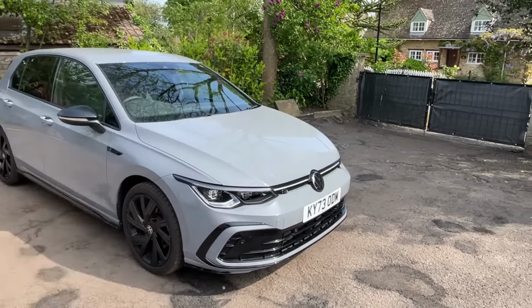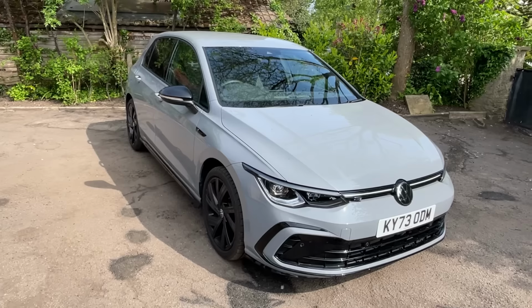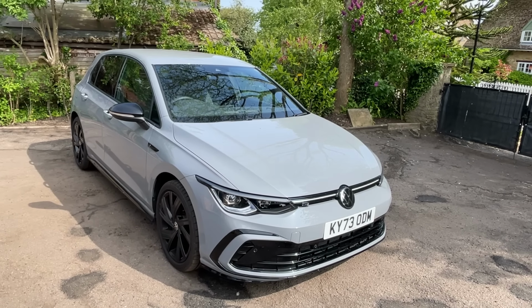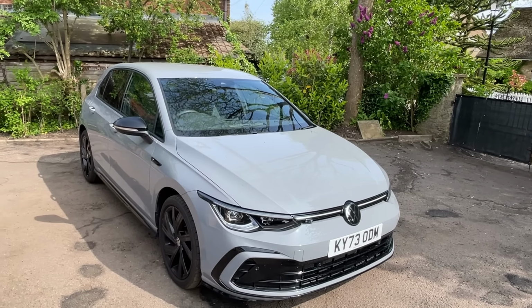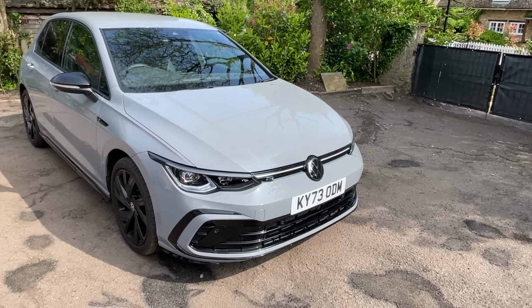Okay, now back to the normal bits of this car. It does a very good job of copying the R, doesn't it, really? And to top it all off, you get a better range of colours. I bet there are loads of people who drive Golf Rs that would rather have them in Moonstone than the black, white or blue that they've got now. So gone is the R-line badging, it's just purely R.